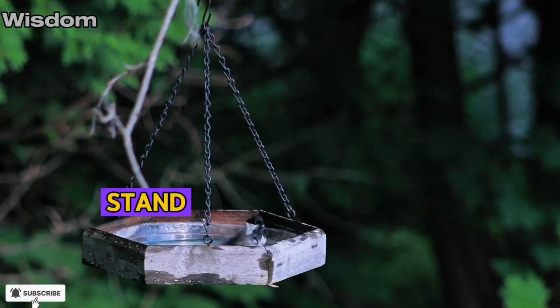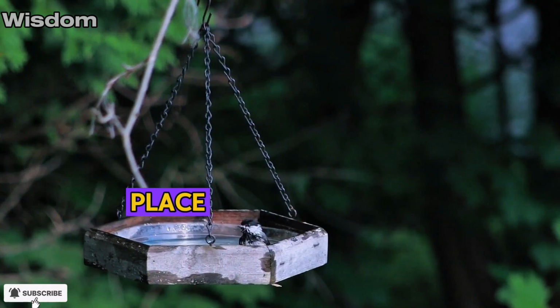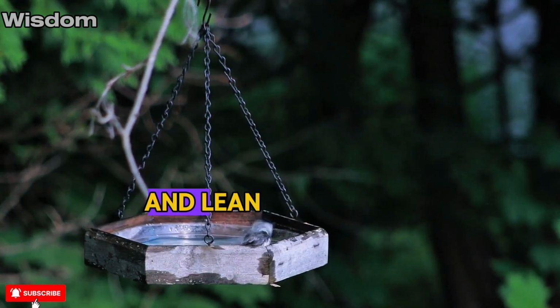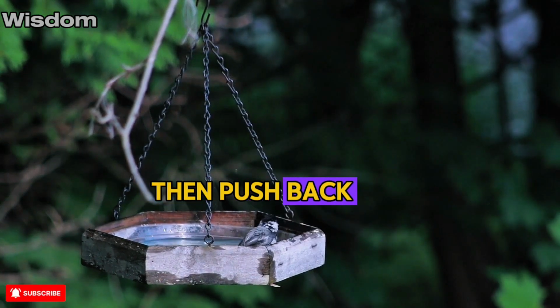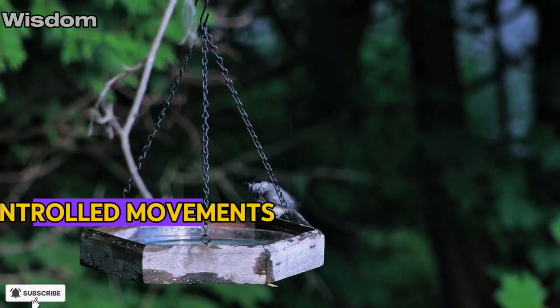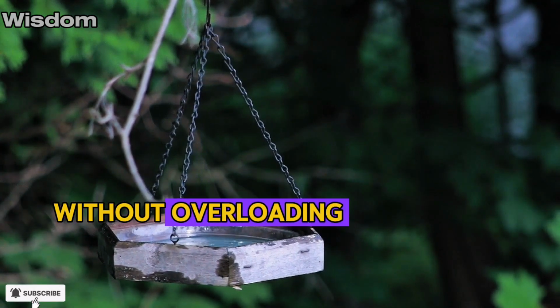Here's how you do it. Stand about arm's length away from a wall. Place your hands flat against it, shoulder width apart. Slowly bend your elbows and lean your chest toward the wall, then push back out. You don't need to go fast. The slower the better. Controlled movements strengthen the muscles without overloading your joints.